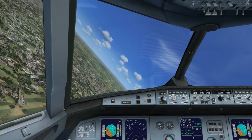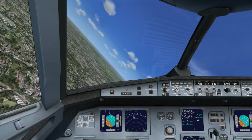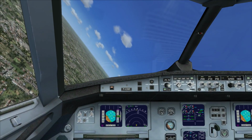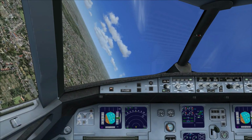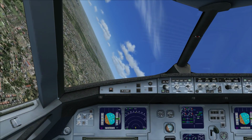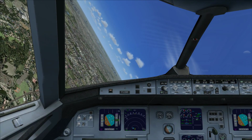I am going too fast. There's a lot of stuff. Yeah, it's hard to do this. I can't imagine doing this without the Logitech at this point, because without that throttle control, you can't do this. And wow, look at this bank. Probably over 30 degrees right now.